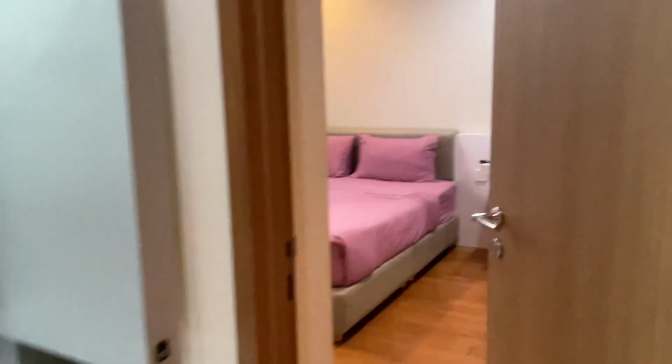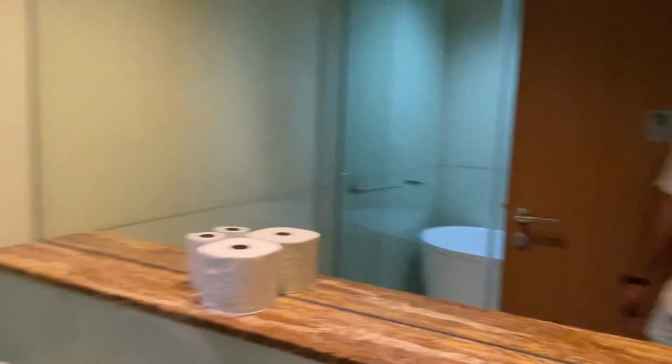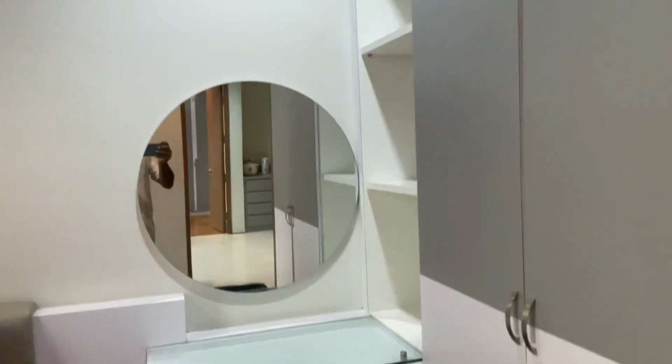Three-bedroom apartment, this one is the master bedroom. Toilet. Got bathtub. King size bed. Cabinet. Everything is here.